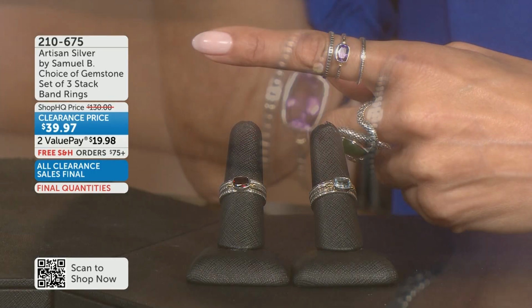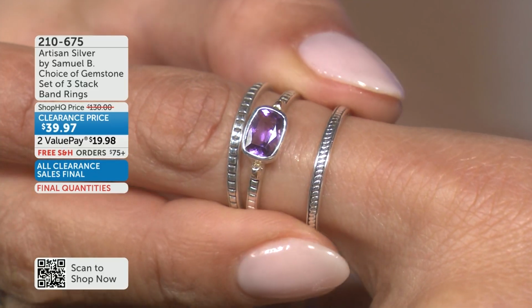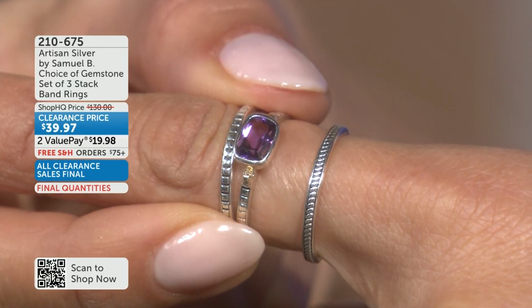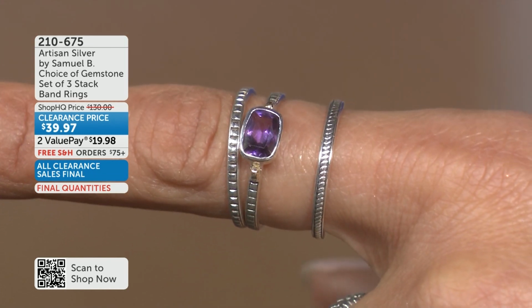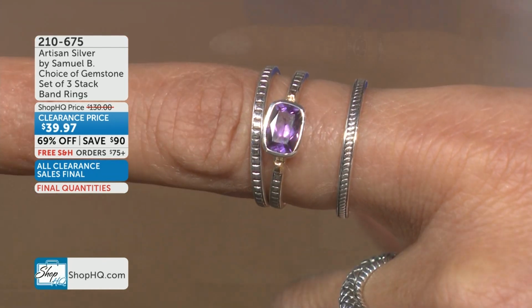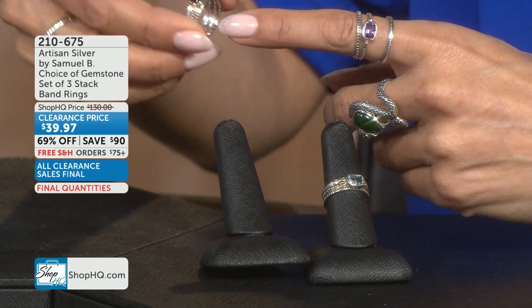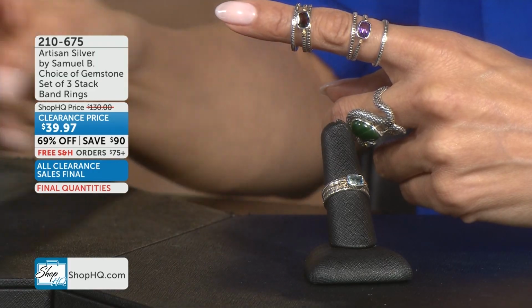I love that you did a stack band set, Sam, because what I'm seeing more now in the trend of jewelry is stack everything. Stack your bracelets, stack your rings, stack it all. Again, it's all about stacking. It's all about layering. It's all about bunching them together and creating that more powerful look.